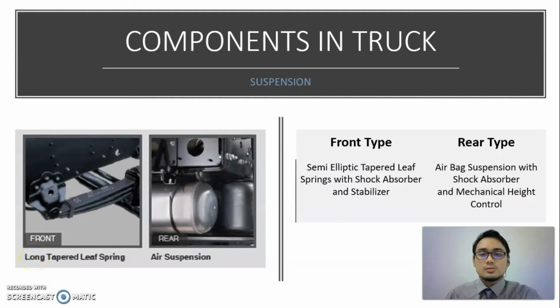Alright, and now we come to the component section for the truck. For this section, I will be picking the suspension component. The suspension system is responsible for smoothing out the ride and keeping the vehicle in control. Specifically, the suspension system maximizes the friction between the tire and the road to provide steering stability and good handling when handling the vehicle.